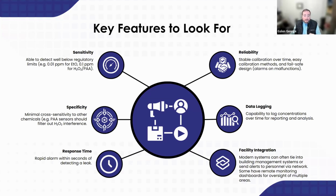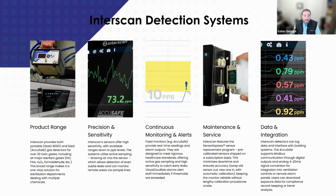So having framed that generic test aspect of these systems, let's look at what Interscan can offer in terms of gas detection in these sterilization settings. So as I mentioned before, Interscan has been in the gas detection business for decades, since the 70s. And we've developed a variety of instruments. One of our biggest strengths is the breadth of gases that we can detect.